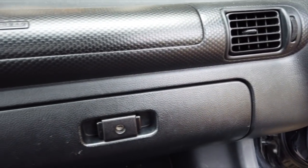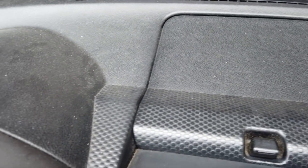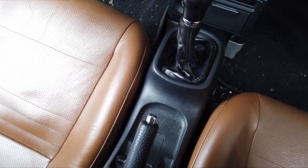Alright guys, let's take a look at the interior before we get started so that you can have an idea of what kind of condition this vehicle is in. Now, I did detail the exterior of this vehicle in a different video and talked about why this is a unique client in that it is a maintenance client, but it is not one that I see as regularly as my other clients.